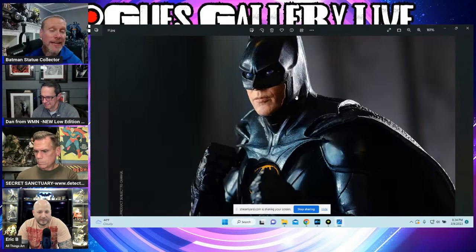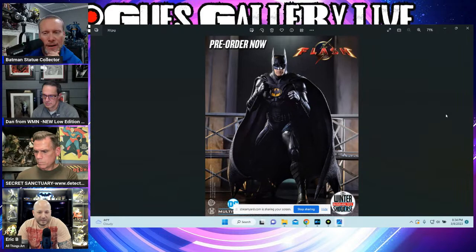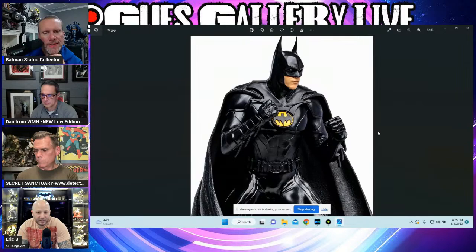Obviously, it's a $30 statue, but this is what the look of the Flash movie is going to be. So I'm sure you guys agree that there's probably going to be a ton of Flash merch coming out. I found it interesting his utility belt was black. We've never seen that. I don't love that. It's a lot of black.